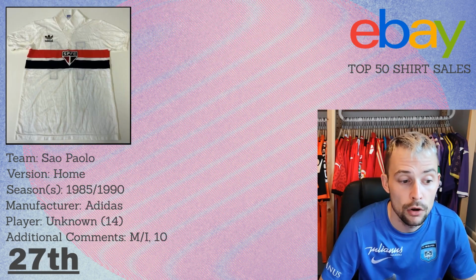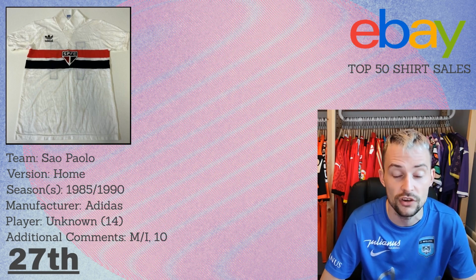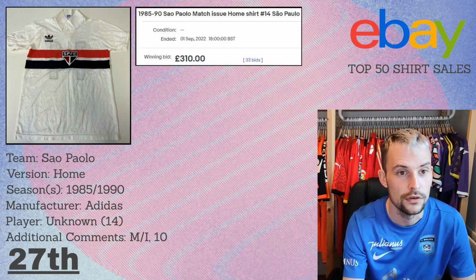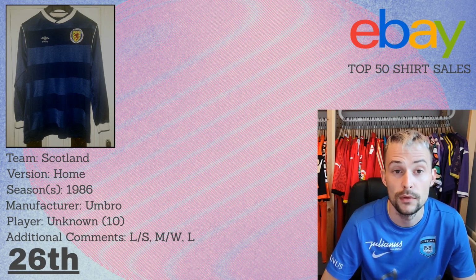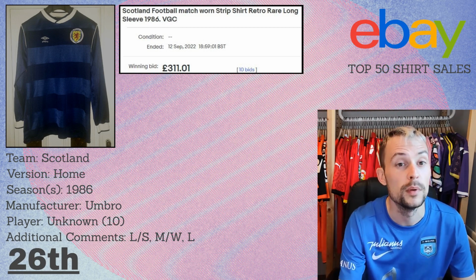Now Sao Paulo home shirt 85 through 90 Adidas, unknown 14, match issued, a size 10, whatever that is, 33 bids and also sold for £310. Now we have Scotland home shirt 86 Umbro, unknown 10, long sleeve, match issued, large in size. This one had 10 bids and sold for £311 and 1 pence, so a little bit more.